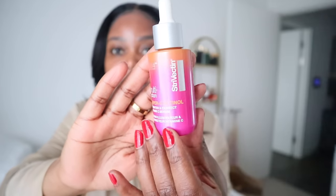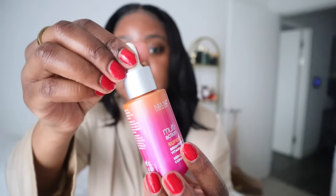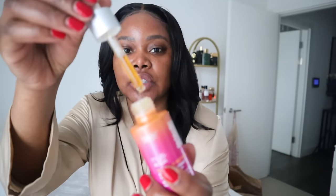So this is the Strivectin Super C Retinol Brighten and Correct Vitamin C Serum. It brightens, visibly firms, smooths, and smooths lines. So this is a really, really good product. It comes in a little bottle like this. And the color of it is orange, like that.